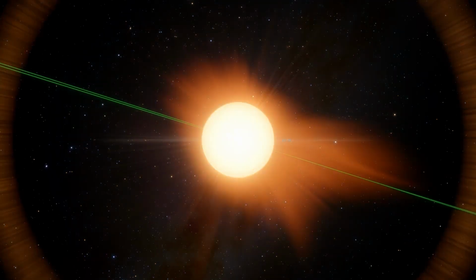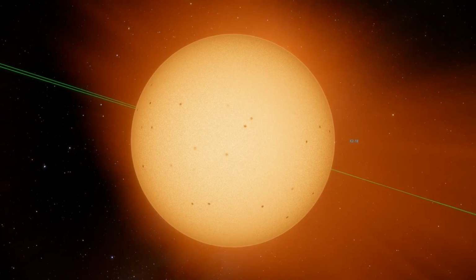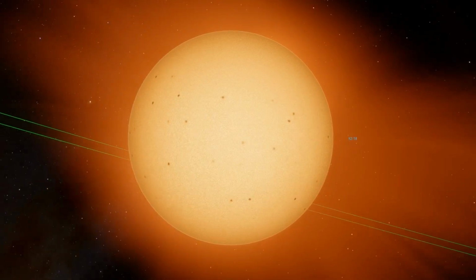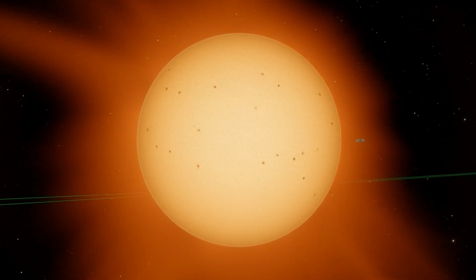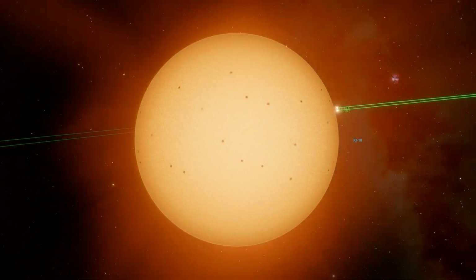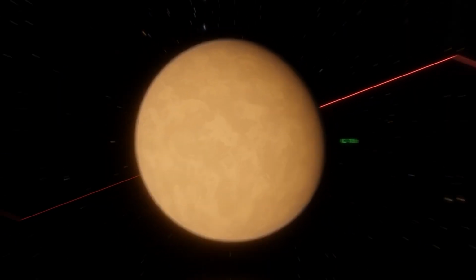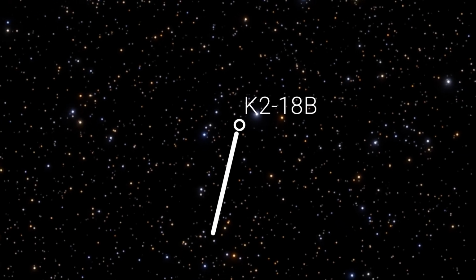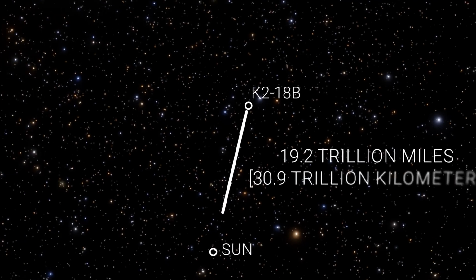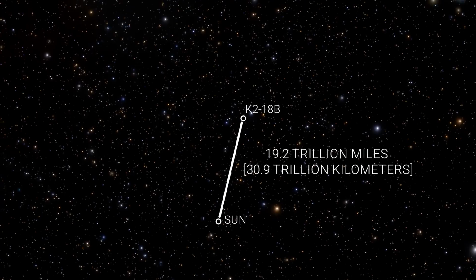Instead of our Sun, K2-18b orbits a red dwarf called K2-18. It's not your average star you can see with the unaided eye in the night sky. This one is hard to observe because of its low luminosity. K2-18b is indeed a planet far, far away. It's located 38 parsecs away from Earth. One parsec is somewhere around 31 trillion kilometers. You do the math. Hint, lots of zeros.